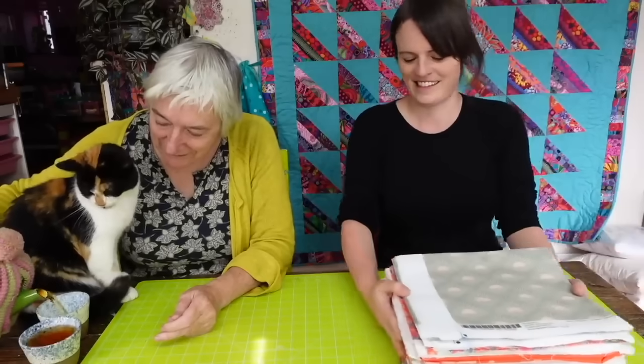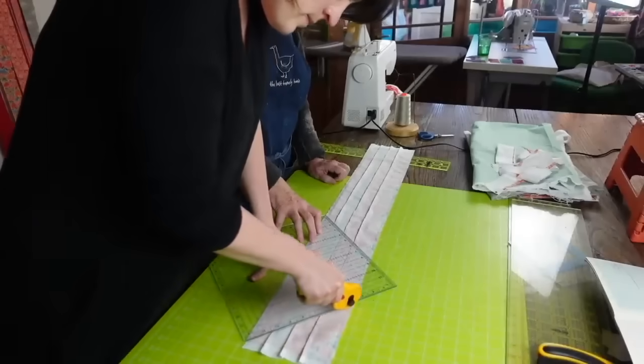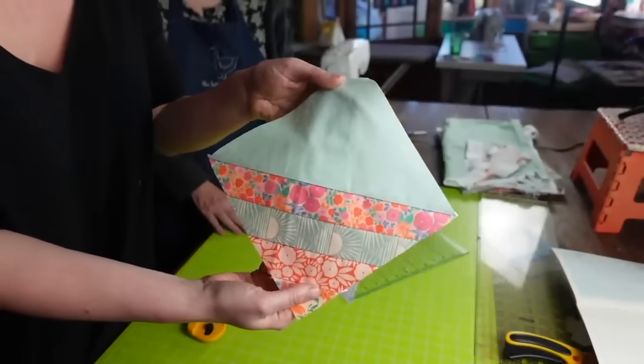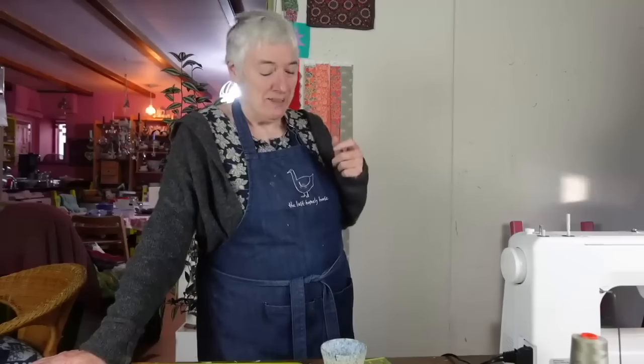Let me have a look. Look at that. It's so colourful. So while Anna's finishing off that first tube, she's pressing them all now and she's going to put them on the board and have a look at them.